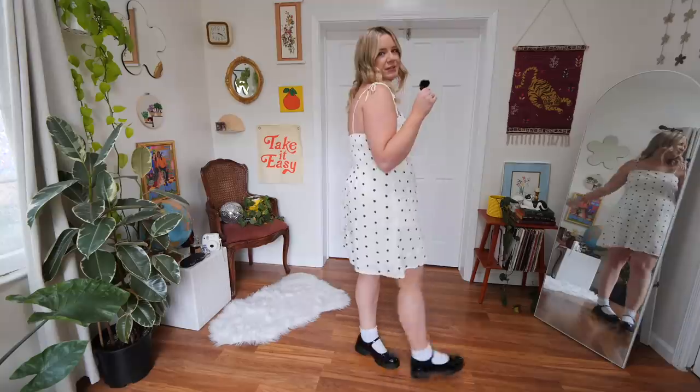I love the pockets. It's long enough. I got just a regular extra large, and it's long enough to where I don't have to wear any kind of chafing product. I can just wear my bike shorts. So I love that. I just think it looks so adorable.